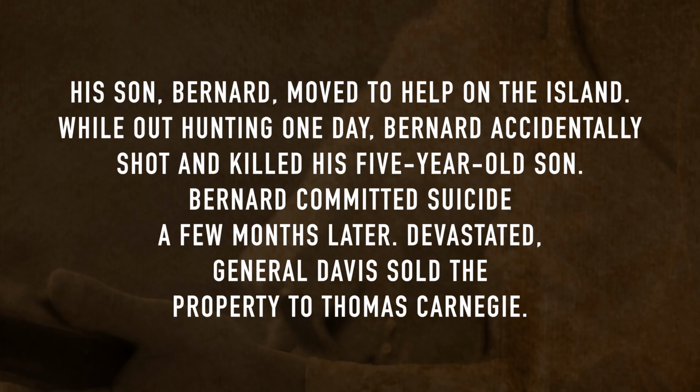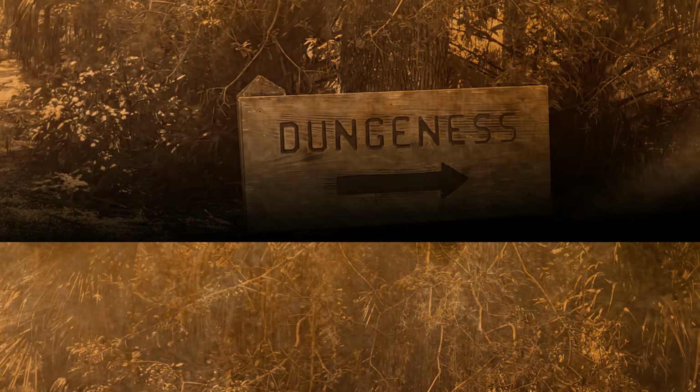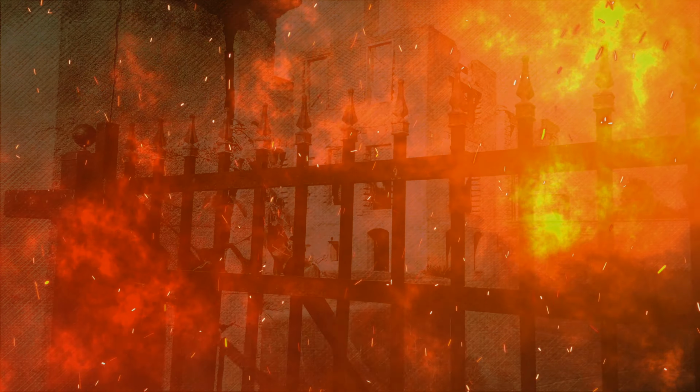Devastated, General Davis sold the property to Thomas Carnegie. Thomas Carnegie, whose brother Andrew Carnegie was one of the richest people in the world at the time, led the expansion of the American steel industry in the late 19th century. Thomas Carnegie later chose to build his mansion on the same site as the ruins of the original Dungeness, but died at the age of 43 in 1886, the same age as Nathaniel Greene. His wife Lucy continued to live in the rebuilt Dungeness until her death. Later, this Dungeness mansion also burned to the ground in 1959.